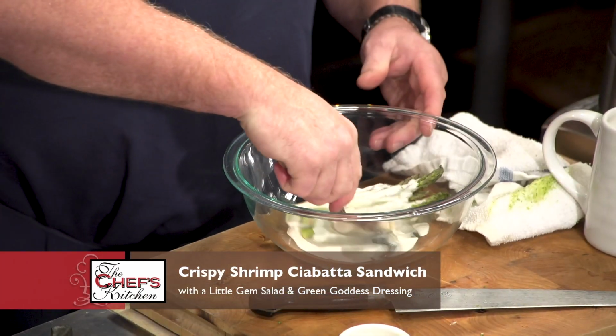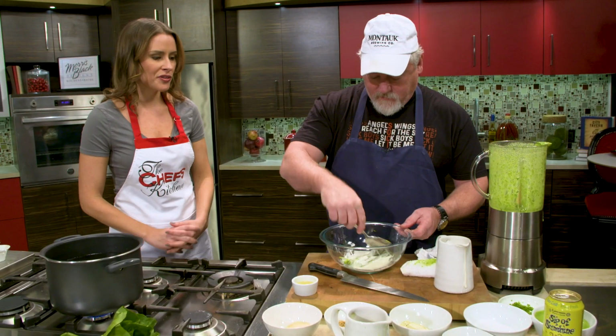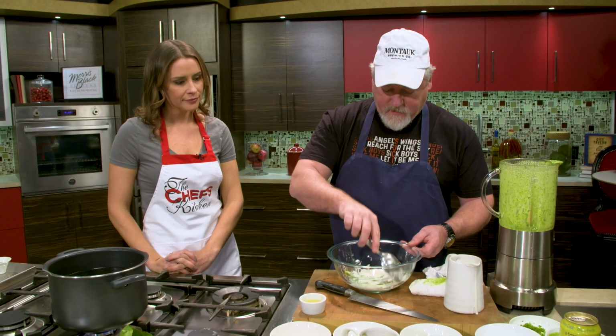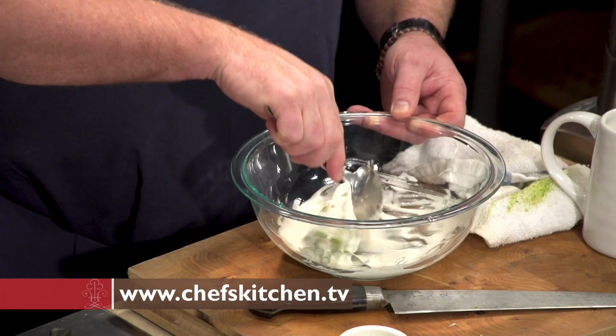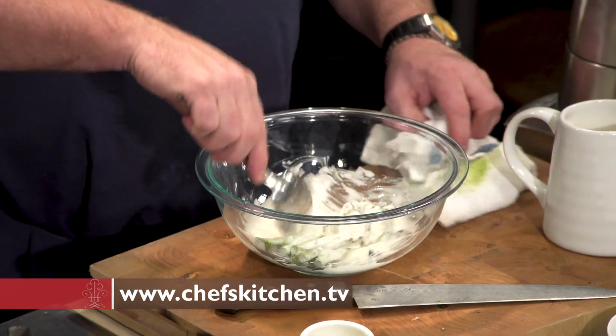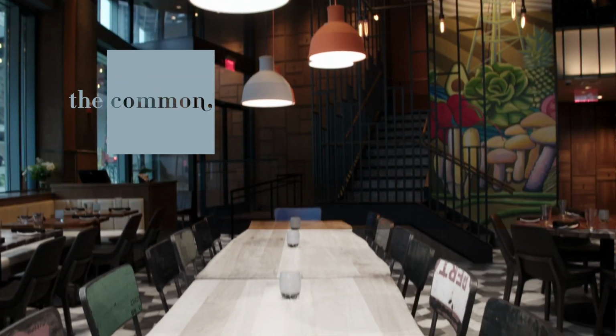Yeah, exactly. I love the way, anytime you're on the show and at all of your restaurants, you have such a nice way of playing with textures. Yeah, it's important. You want a crunch. Because even though the little gems have a really nice way about them, having that little bit of a different, extra crunch. Yeah, exactly. The style of the food, top to bottom, is really a little bit of American style, ingredient driven food.